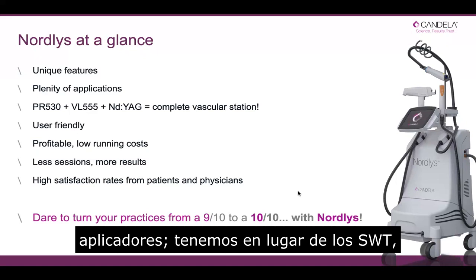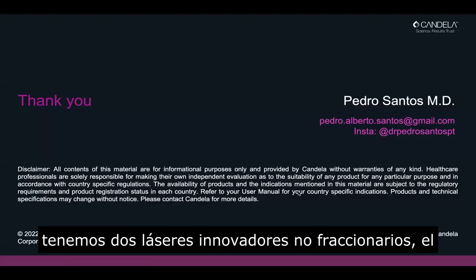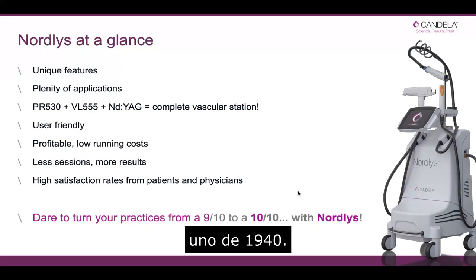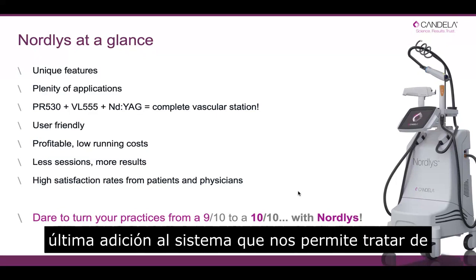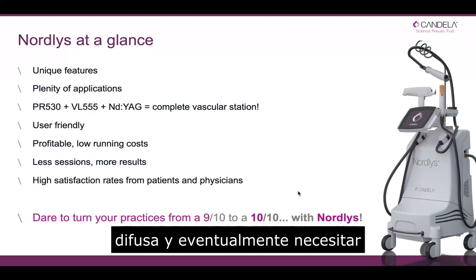We have, rather than the SWT ones, two non-fractional ablative lasers, the erbium glass one of 1550 and the thulium one of 1940. This last one is the last addition to the system that allows us to treat more superficially and to deal pretty efficiently with diffuse pigmentation and eventually with actinic keratosis.